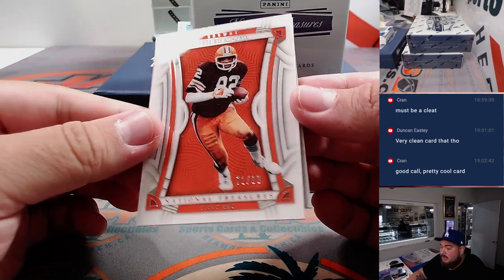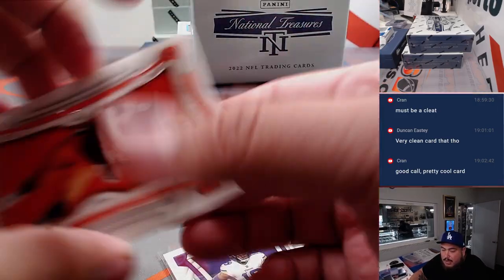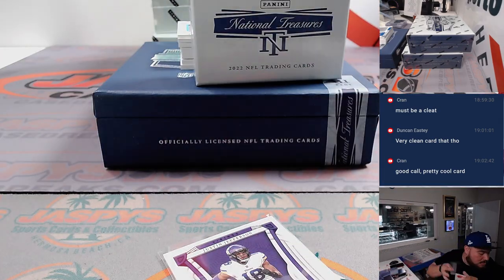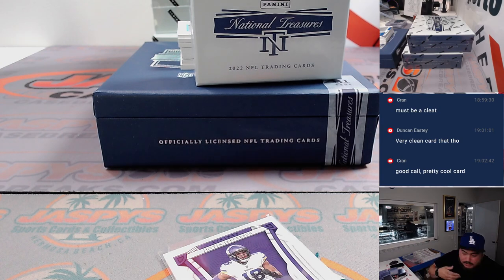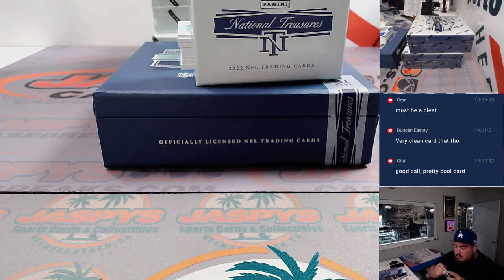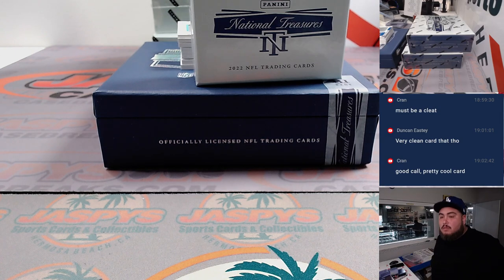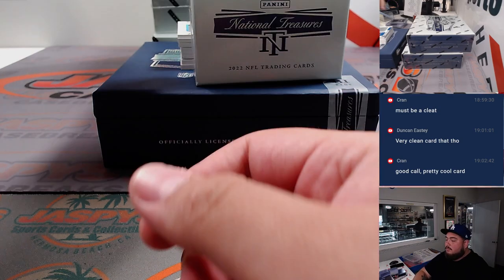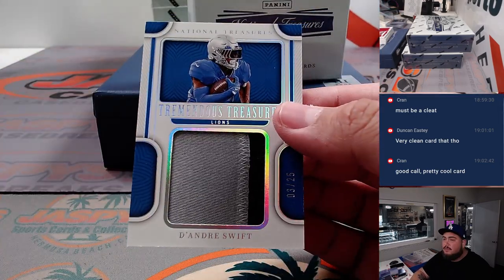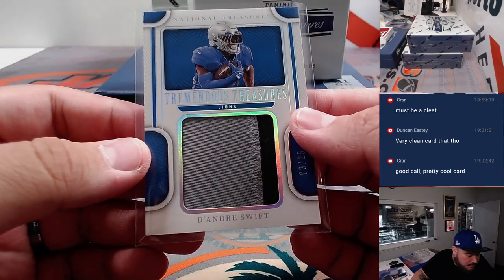We have Ozzie Newsome, 10 out of 99 for the Cleveland Browns. Justin Jefferson for the Minnesota Vikings, 49. Vikings and Browns, part of the RMB one. It is Nicholas. Two-color patch for the Lions. That's D'Andre Swift, 3 out of 25. Lions, part of the RMB, 3. It's Matthew.